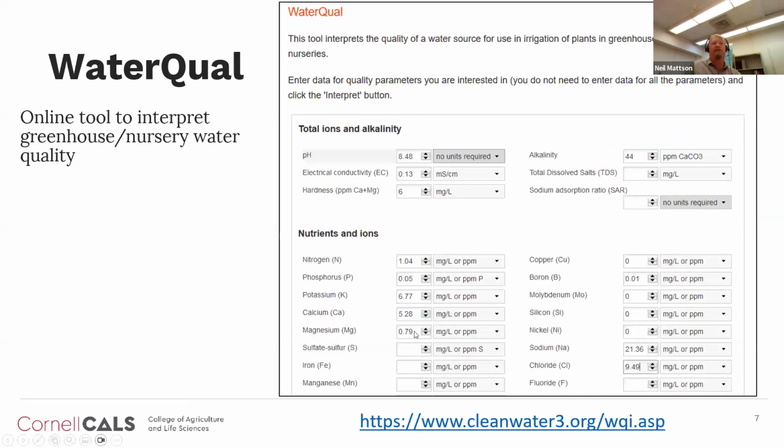But one really great resource that goes into more depth than your commercial testing lab is an online tool developed here in the US called WaterQual. You can go to cleanwater3.org and enter all the results that you have from your own water test. You can also adjust the unit. So if your electrical conductivity was measured in a different unit, you can adjust that. If your alkalinity was measured in milliequivalents instead of parts per million, you can adjust that. So fill in the information that you have, and then hit submit.